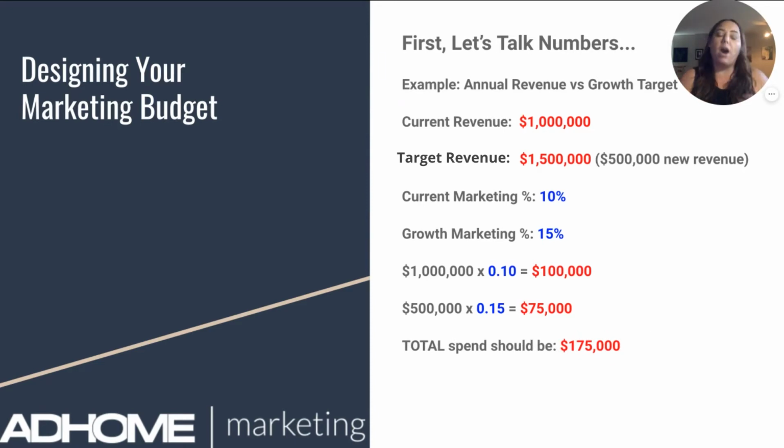Now, this is one way to determine a marketing budget. We really like this because it allows flexibility, right? So you know how much it cost you last year to acquire the first $1 million. That's the percentage that you would apply to your current marketing budget. You did that last year. Maybe you want to decrease it a little bit because you're anticipating a lot of that coming back through free email or referral programs. You know your business, you know what's going to come back to you the next year.